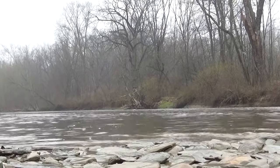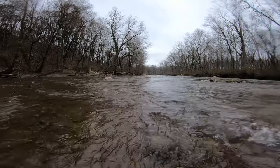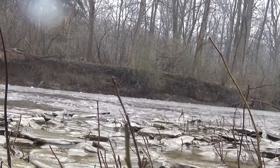The rain started to fall, the water rises and gets a perfect stain, allowing new fish to come in. Knowing that this rain was only the tip of the iceberg and that my dad and I are about to have a great couple days on the water with some epic steelhead action.